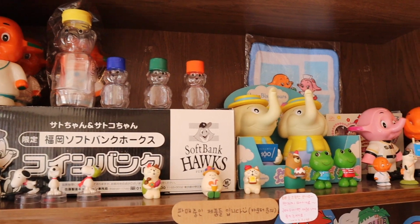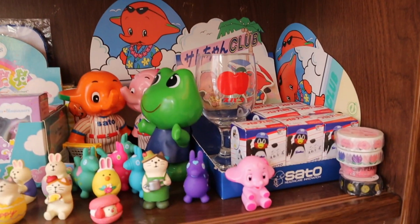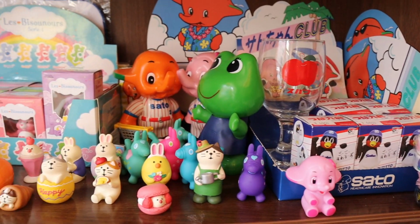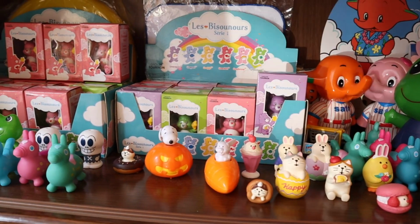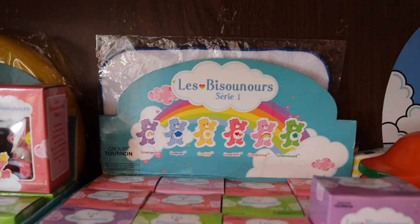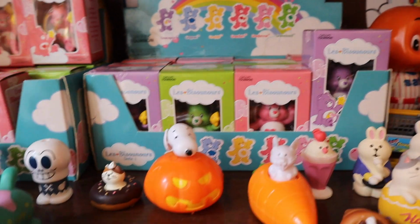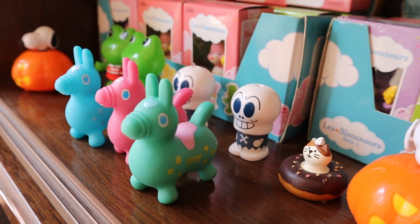This shop owner has quite the collection of that orange and pink elephant, and that's actually the mascot for a Japanese pharmacy, and the name of the elephant is Sato-chan. And that little green frog is also a pharmacy mascot. I thought that this Care Bears thing was really interesting. I've never seen Le Bisonnours. I guess this is the French name for Care Bears, which was totally new to me.